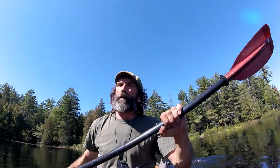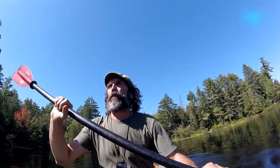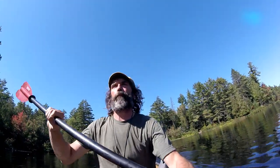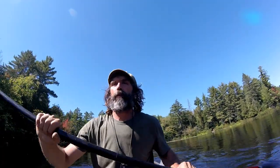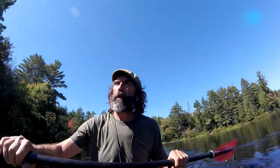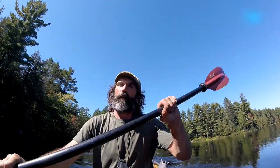Well, lunch is done. Had some Hawaiian chicken rice, so it's good. We're all fueled up, and we're doing not too bad. Just finished a smaller portage, and we got another smaller one coming, and a nice big kilometer and a half, so we're ready for it.